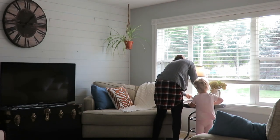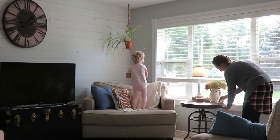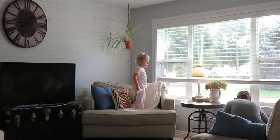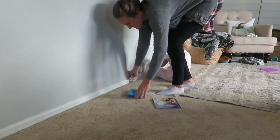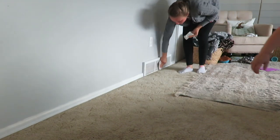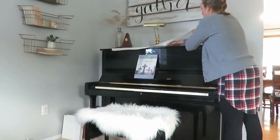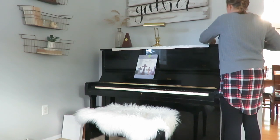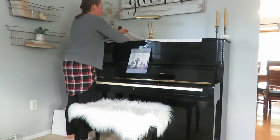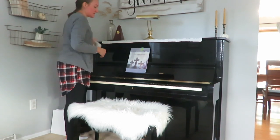I do vacuum the furniture probably every other week. We don't allow our kids to eat on the furniture or color, so it doesn't always get grimy in that way, but there's always little dust bunnies underneath the cushions that are good to get vacuumed up. So really, it's just kind of the basics in the list I gave you there at the beginning, and always dusting my black piano seems to be a thing, especially when girls have grimy fingers and they like to play on it. But every little surface needs a good wiping.